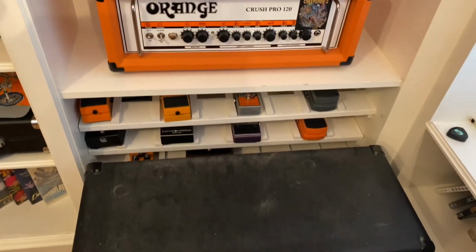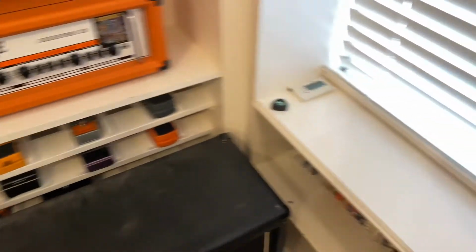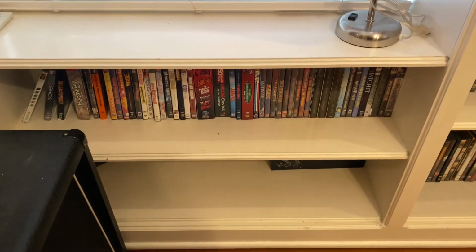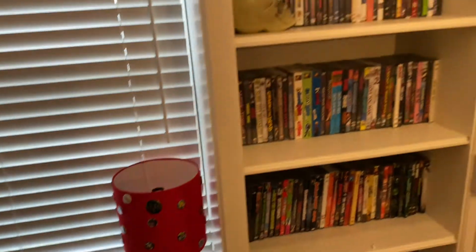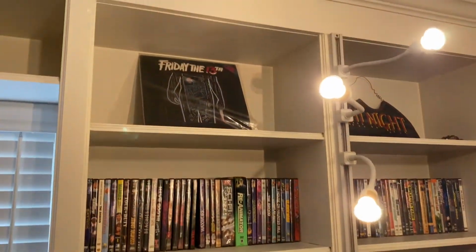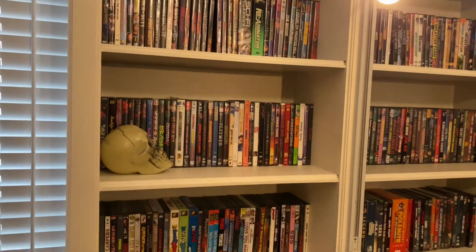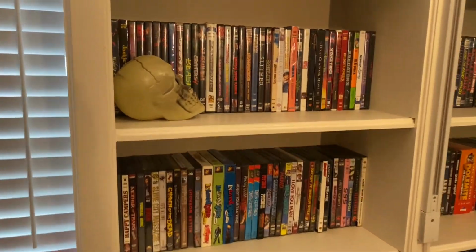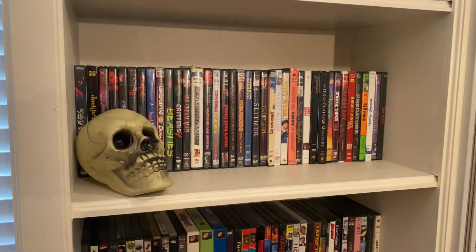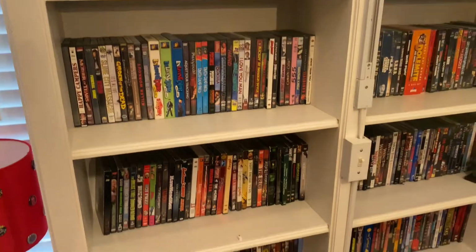Guitar pedals, some noisemakers, some stuff to jam with. More DVDs, randomness, and my DVDs are all in random order. This starts the DVDs. We got Friday the 13th Laserdisc up there. And like I said, one of these days I need to get organized. Taxi Driver. Little skull there. Probably gonna do a repaint on that. Make it cooler.